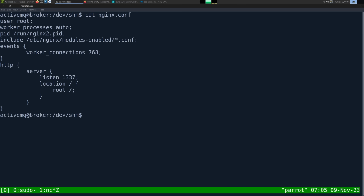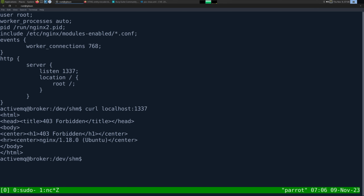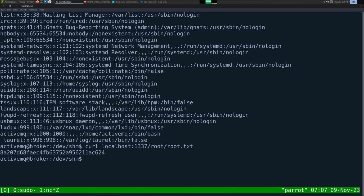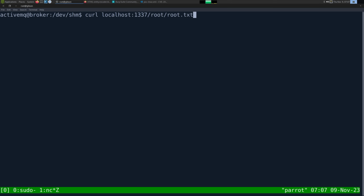Let's look at the config. Oh, I forgot the autoindex. I deleted that. So if I curl localhost:1337, we get forbidden because we didn't tell nginx to create an index file for us, right? But if we did /etc/passwd, it also works if we specify the file, is what I should say. So if we do /root/root.txt, we can get the root flag.